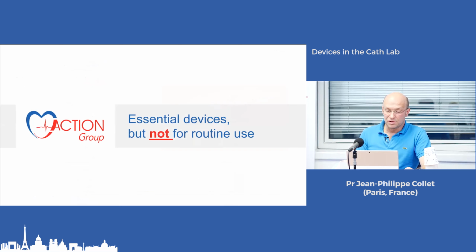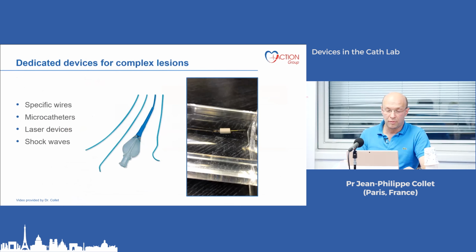Now, the essential devices, but not for routine use. These are the dedicated tools for, I would say, complex procedures that are not routinely performed, and this is mainly the specific wires, the microcatheters, the laser device, and the shock waves. Those devices are used for the CTOs or for complex calcified lesions, and they are useful, but not for routine practice.